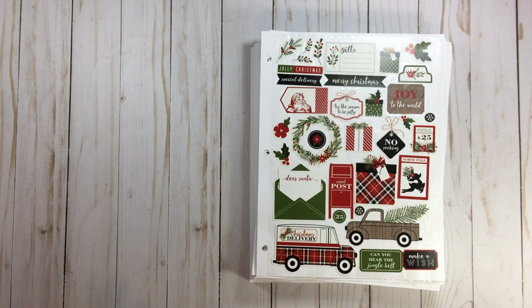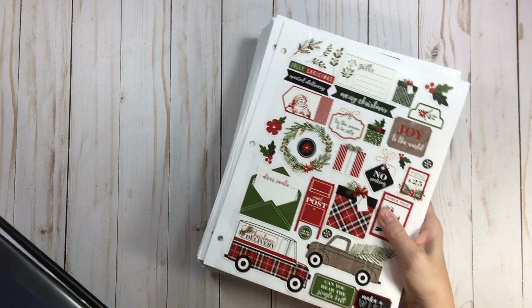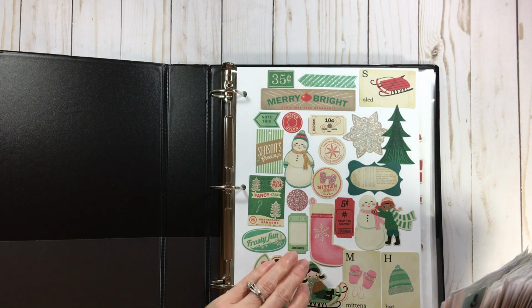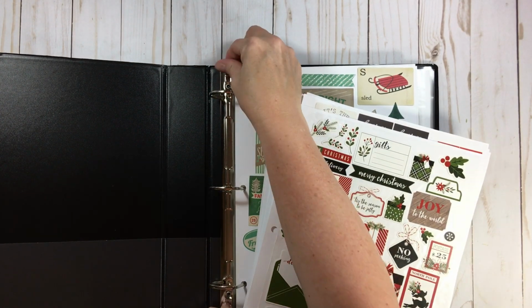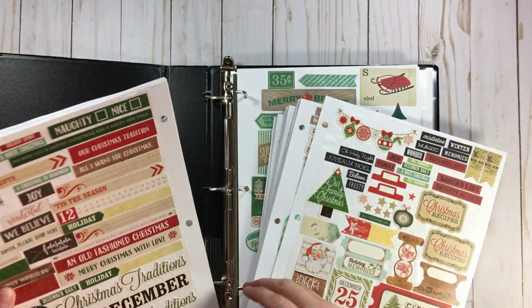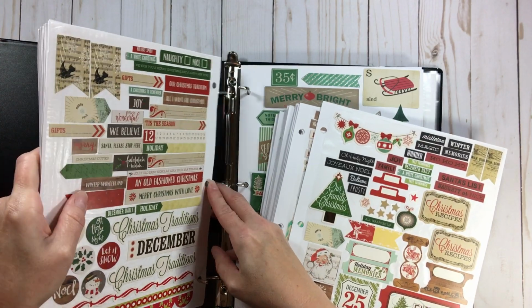Fun. I will tell you this, I thought this would be the one that took me the longest after my chipboard. No, this didn't take very long at all. I just did it in 15-minute increments, 20 minutes here, 10 minutes there. But it's just stickers. You're just transferring one sheet to another, and it went really, really fast. So let's get all these in here. I think there ended up being about 23, 24 pieces of paper here, the cardstock.